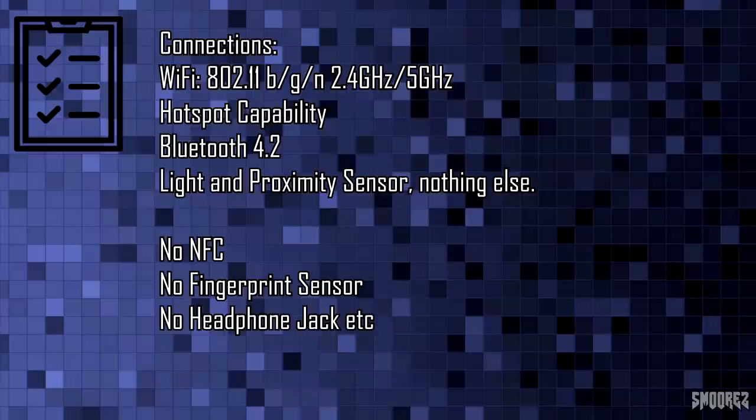Our connectivity options are just Wi-Fi at 2.4 GHz, Bluetooth 4.2, and that's pretty much it. There's no NFC and no other sensors in this device according to the spec list. I guess for the price, there are some cutbacks.